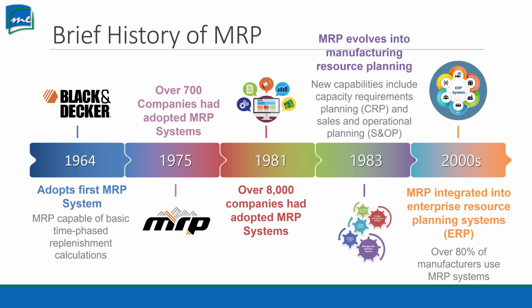And then in 1983, MRP evolved into the manufacturing resource planning system. So we have our capacity requirements planning and our sales and operations planning, our S&OP. That should be familiar from a previous topic. So we are looking at more things other than just manufacturing. We're looking at much, much more.